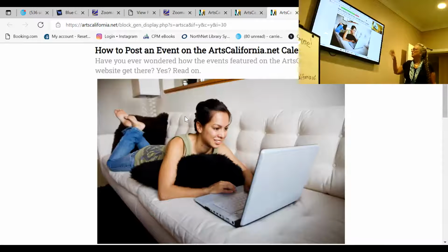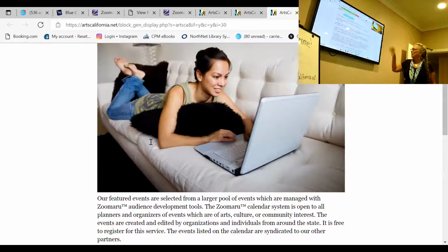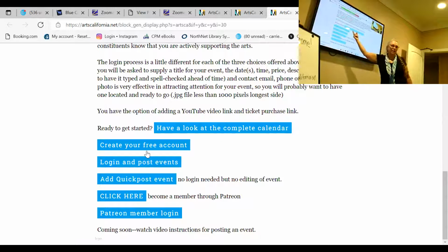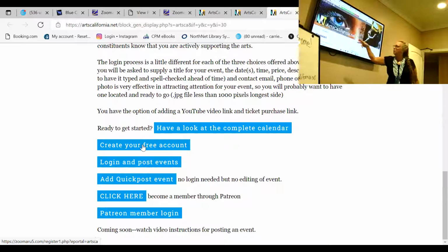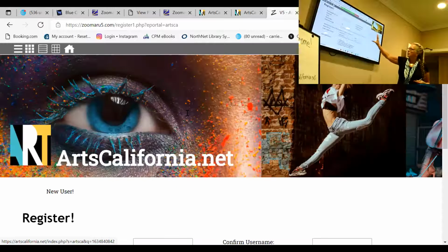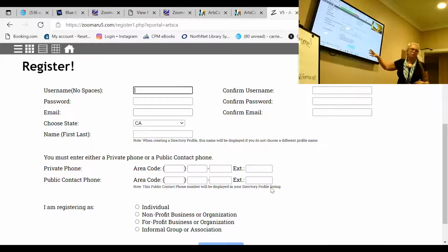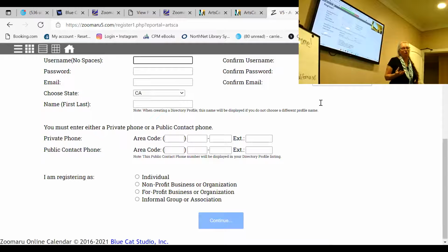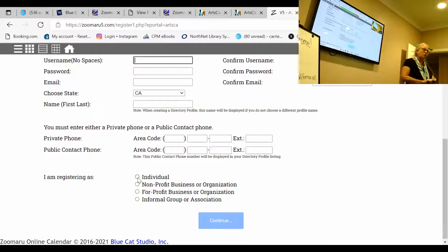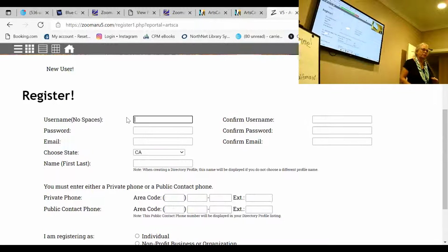And then scroll down. There is a tutorial. And there we go. Create an account. The very first thing you do is you create your free account, and you only have to do that once. It's a minimum of information that you set up. You want to write down your username and password. From then on, you can add a directory listing, an artist directory, or you can add events. Those are the two. And then it'll give you access to a little chunk of code that you can put on your own website. So any events that you post up here will automatically come to your website.